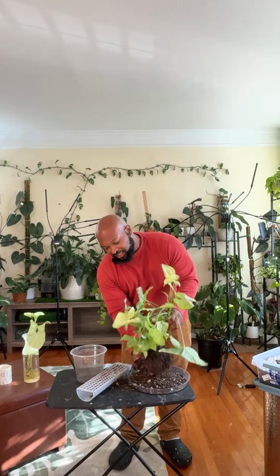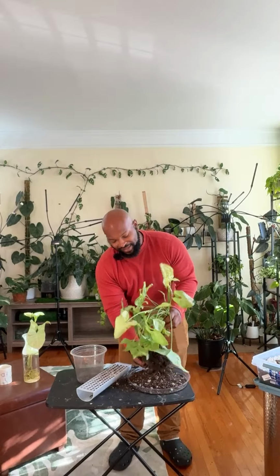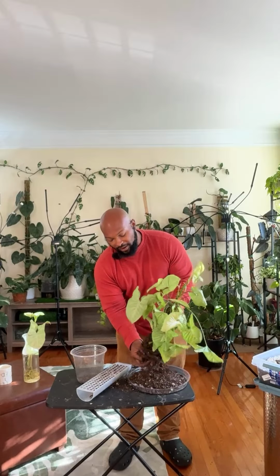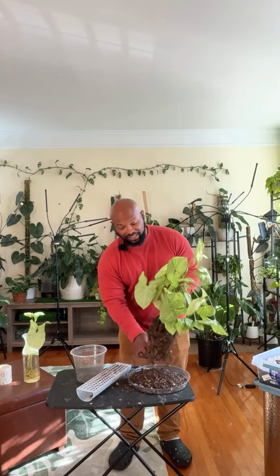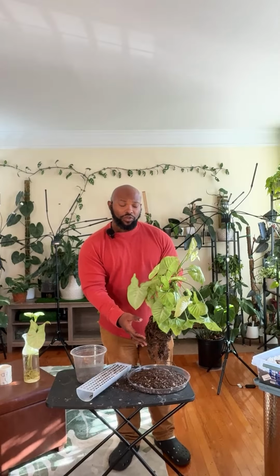Now this actually is a pretty decent soil that's inside of here, so I don't have to change this out either. That's another thing. If I had just bought this plant from a nursery or a big box store or anywhere, and I inspected the soil and I saw that it wasn't a really good mix, first thing I would do is immediately change a lot of it out. But remember, depending on your plant is what kind of soil you use.